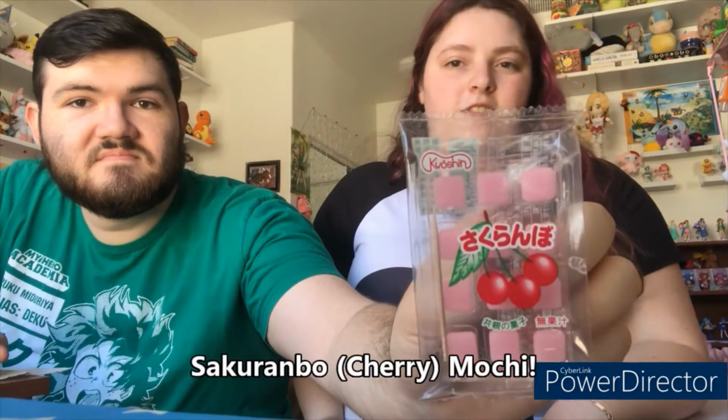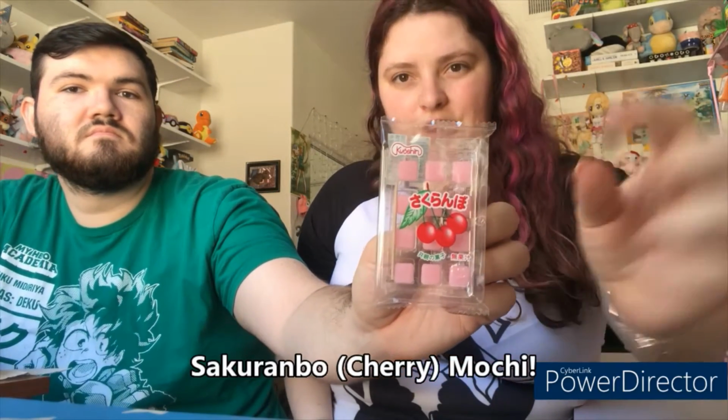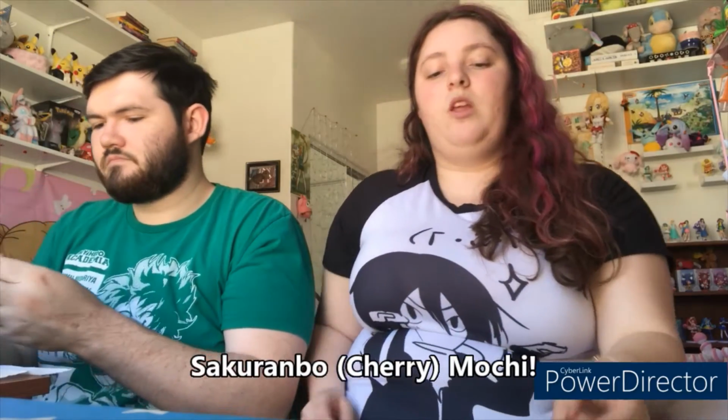So this is the next treat that I had picked, and it is these little tiny square mochis. The description calls them Sakurambo, which I had in parentheses cherry, so I'm assuming it's Japanese for cherry mochis. These cherry square gummies have a mochi-like texture with a toothpick included. Eat each one for a tasty sweet treat.